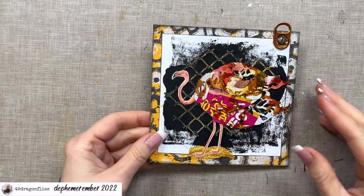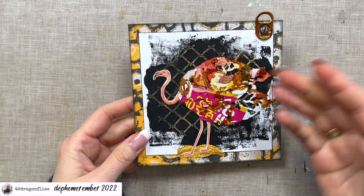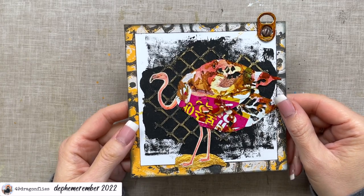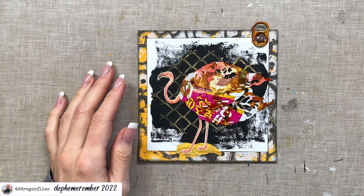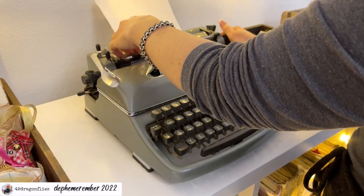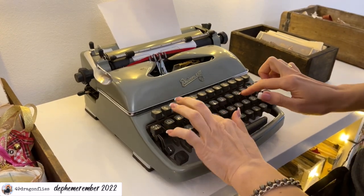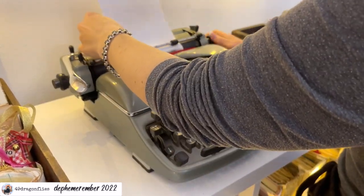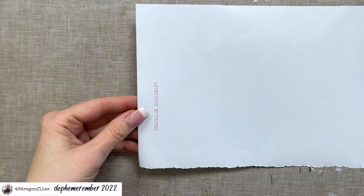And then I also want to add a sentiment. The words "surprise yourself" came to mind instantly because I am definitely surprising myself with these die cuts out of the can. So cool! And I'm going to go ahead and type that out with my vintage typewriter, just on some regular white copy paper. I'll cut it out as one, and then if I have to, I can still cut it apart.